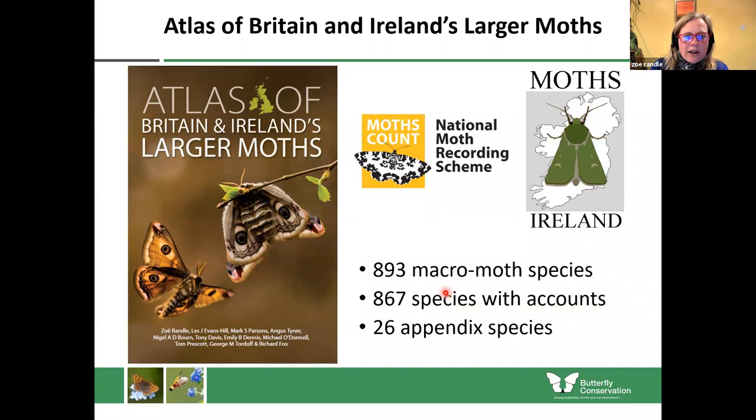So we got there in the end. All the dodgy dates were cleaned and all the dodgy dots were remedied, and using data from the National Moth Recording Scheme and Moths Ireland, we have produced the Moth Atlas, which features 893 macro moth species. 867 of those have a species account. We've got 26 species in the appendix, species that haven't been recorded since 1969. They're sort of like former residents or gone extinct. And then there's another appendix which includes all the aggregates.